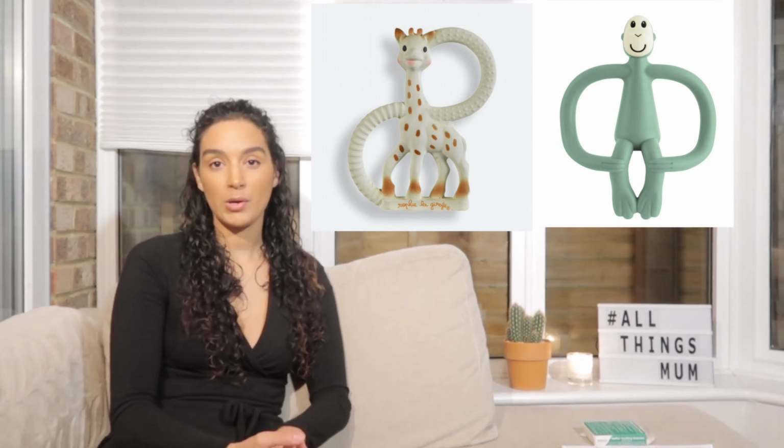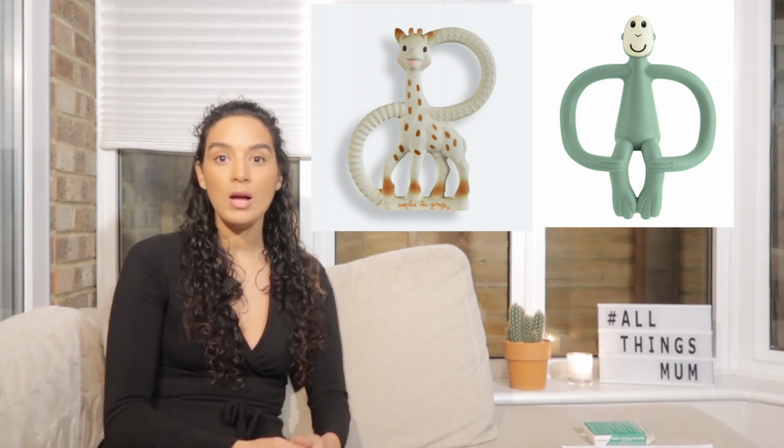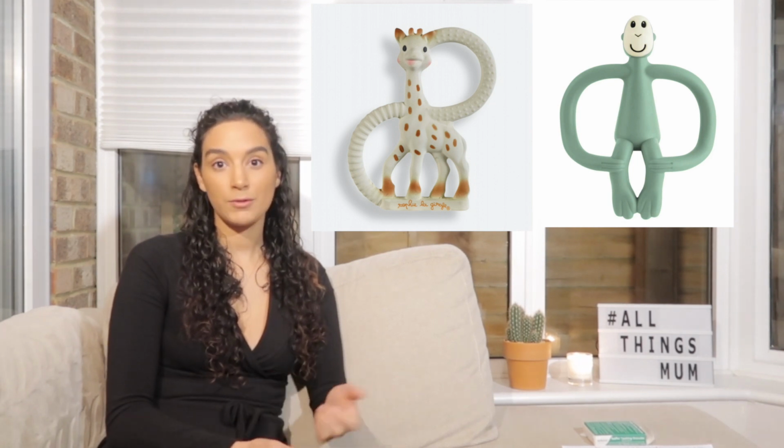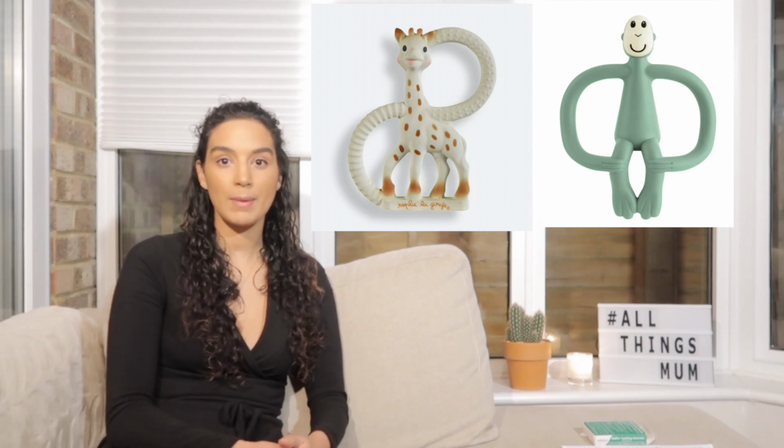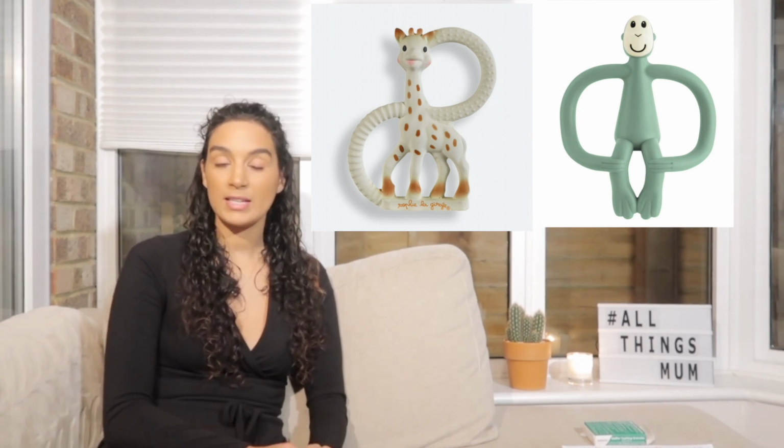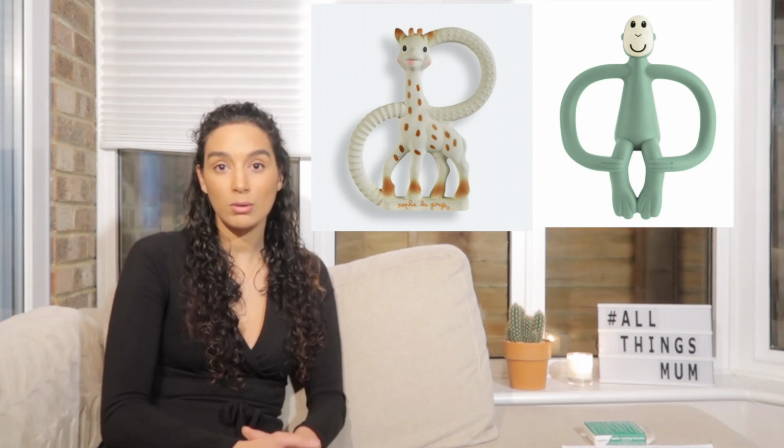I definitely recommend both of these, or either or, and they're so easy just to give to your baby when they're in your carrier or in the buggy when you're out and about, keeping them entertained and helping with those poor little gums.